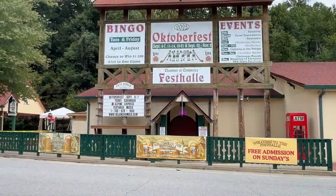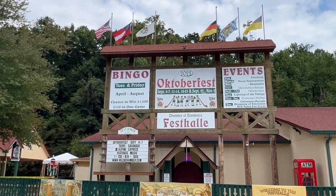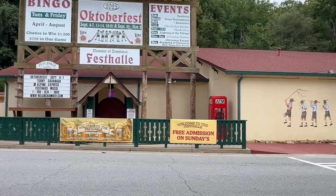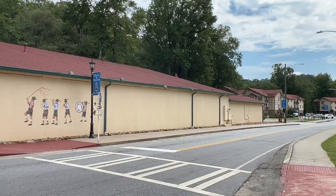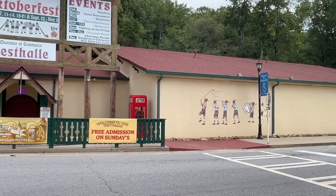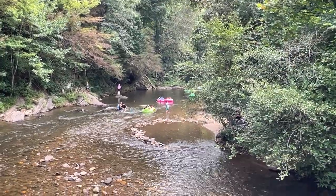Each year, Helen celebrates its Oktoberfest, a tradition combining Bavarian music, food, beer toasts, traditional outfits, and festivity. Even outside the peak season, you can feel its presence in the decorations, in the culture, and in restaurants like Hofbrauhaus that keep the German heritage alive.